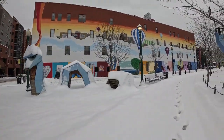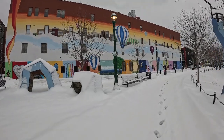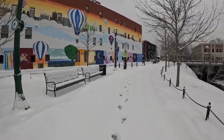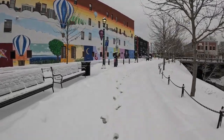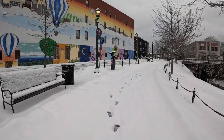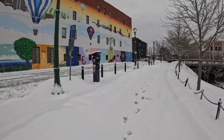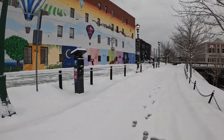Yeah, this is where we're going to wrap up. I'm not sure what square it's called. It says Syracuse Creek Walk. Parking pay station, pay here. You will pay dearly.